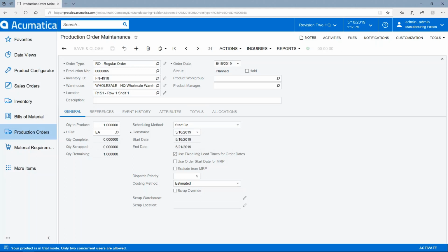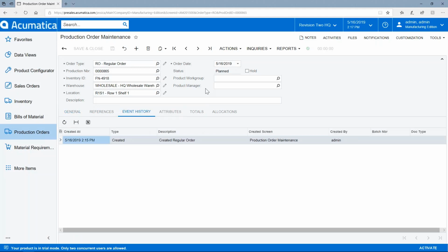What I'm going to do is release the order next. I'll keep us under the event history tab while I do that, just so you can see the new line that appears here. Again, that visibility and real-time access to the activities that are occurring against the job. So we've released the order to the shop floor. That means we're done planning it, it's ready to be produced, and we can now start issuing transactions against this.